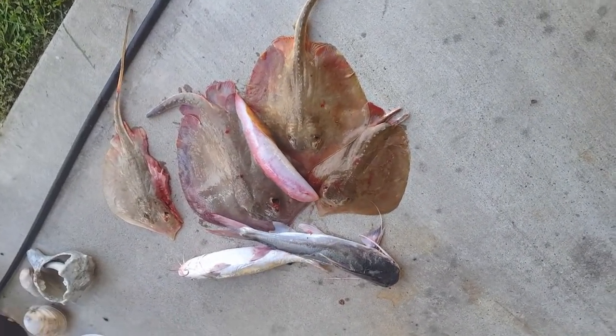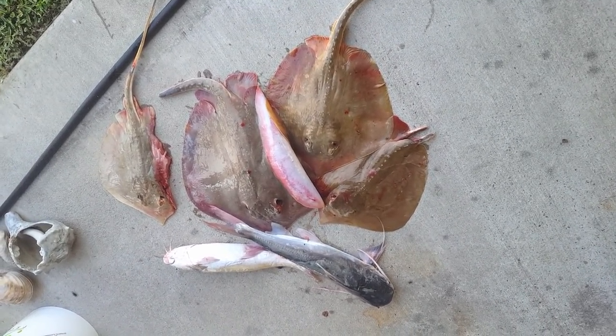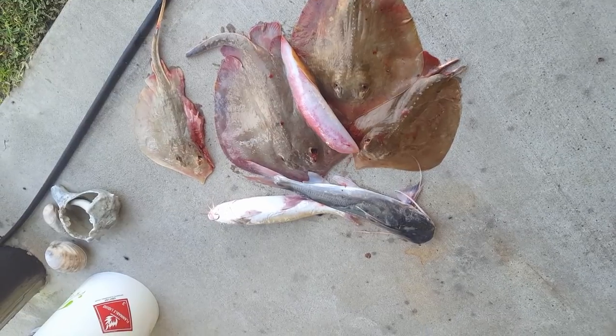Well, boys and girls, that was the haul today. We got ourselves 3.5 stingray, one gaff top, and one really big hardhead. We have a little bit of a thing for trash fish, if you haven't noticed that.